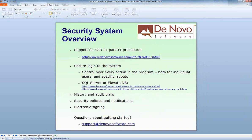These are some of the highlights of what we're going to be talking about today. The Part 11, of course, how we do secure logins into FCS Express. I'm going to show you a little bit of how FCS Express can give you control over every action in the program. You'll be able to block actions from being performed on gates, on plots, or on the program in general. We'll look at how the security can be configured. We'll look at a little bit about how FCS Express stores audit trails and sets up electronic signatures and lets you create your own security policies.